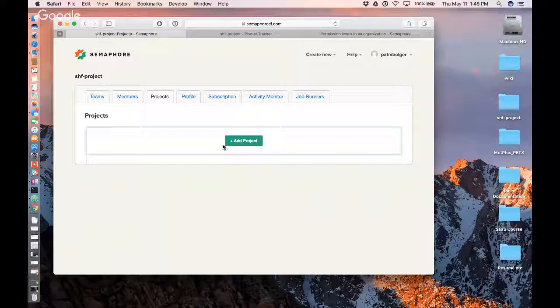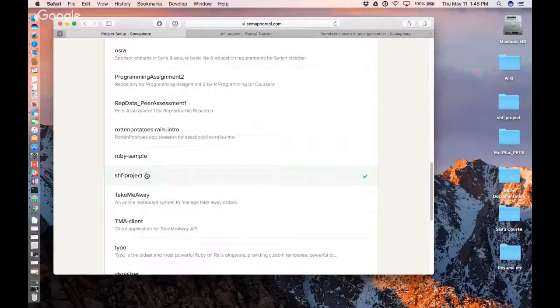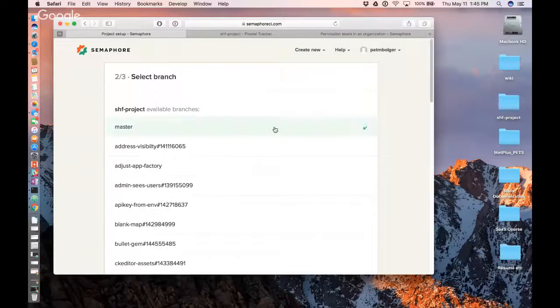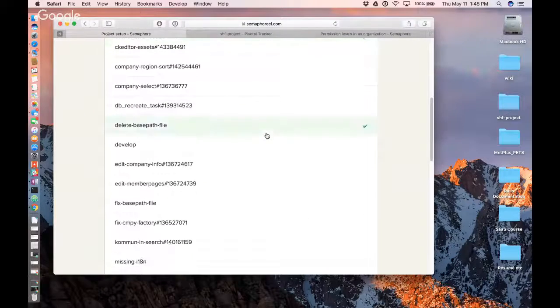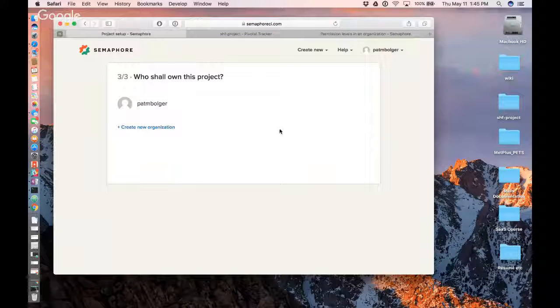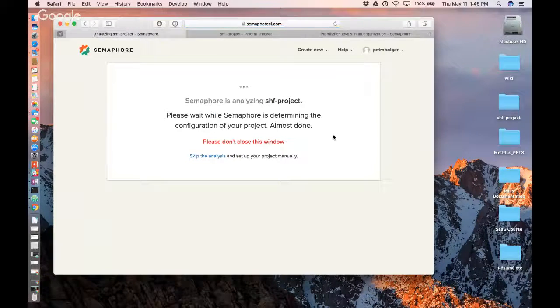It says add project. It's kind of a circular thing going on here. Let me add that project, and I'll select development or master. That's what we build on. Develop, which would seem to be the obvious. Well, see, it says, who shall own this project? I'll say I'll own the project. And it says, this is what I saw before. So I got this far, and for one time it actually gave me access to view the settings on SHF project. But then I was locked out from that point forward.